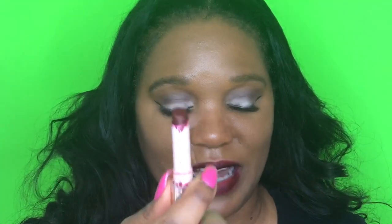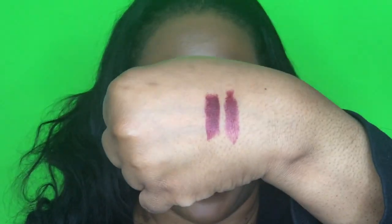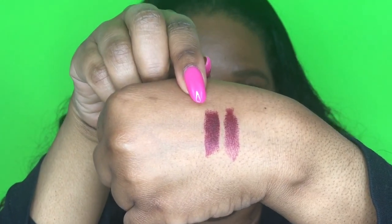And that is Fenty Beauty and the color Griselda. So this is what Griselda looks like, and I'm going to swatch it right next to Motorhead so you can see. Look at that. So this one was Motorhead and this one is Griselda. How freaky is that? I tend to gravitate towards the same colors, so I'm not surprised with myself.